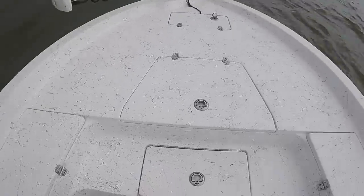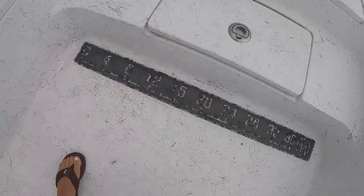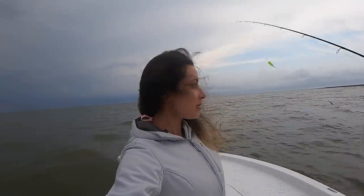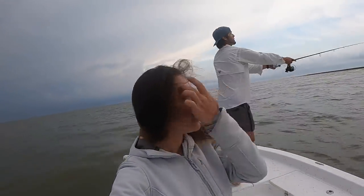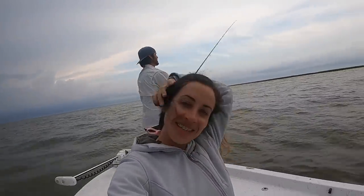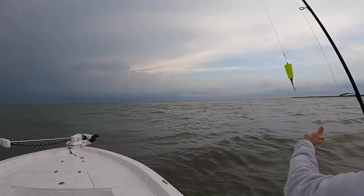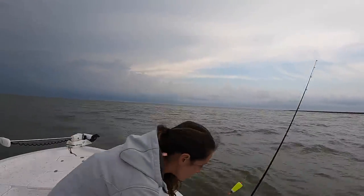And also this is my first trip back on Lewis's boat since he refinished it. It looks really good. All the hatches are redone. Got this nice sea deck ruler on the bottom. And I'm excited to be out. Here we go. First cast. First cast of the day. It's a little windy. Alright, so I'm gonna start with a little shrimp here.